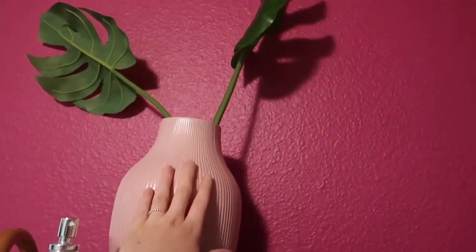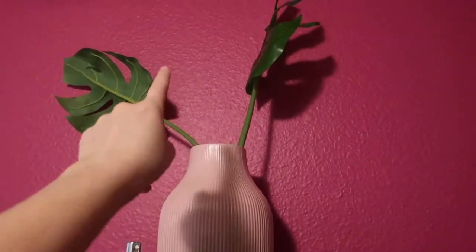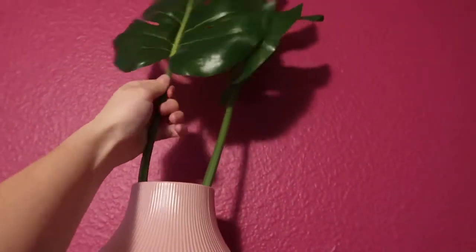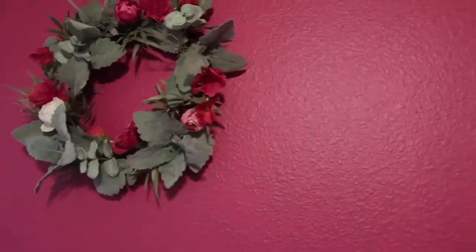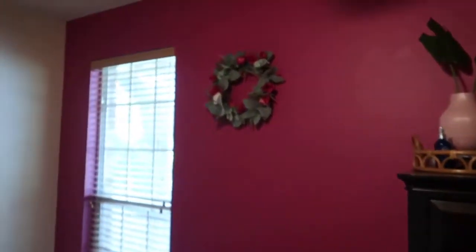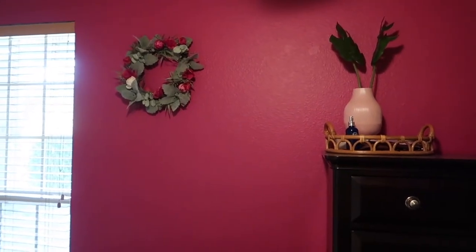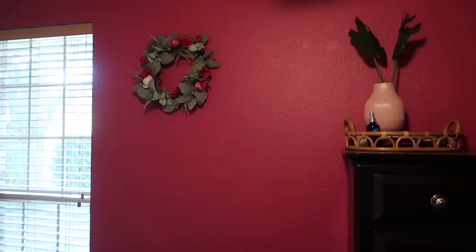And then this vase is from IKEA. It was also super inexpensive, maybe $8. And then these two tropical leaves, if I could fix them, are from Hobby Lobby, and they were also super inexpensive. And then here, this wall is really long. I don't know why I picked the longest wall to paint pink when I was 8, but it happened. So that little wreath is from Target, and it is Opal House as well.